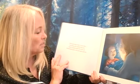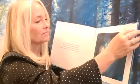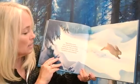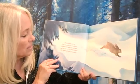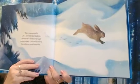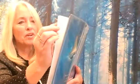How does sleep come? Jacob asked his mama as he climbed into bed. Jacob's mama tucked in the covers all around Jacob, just so. And then she told him, sleep comes quietly, like a snowfall that blankets a meadow on a dark, starry night and lays down a soft white canvas for rabbits to leave footprints. It's all quiet. Do you see the bunny over there? And another one. Staying out of the snow under the tree for cover.